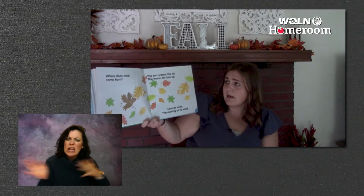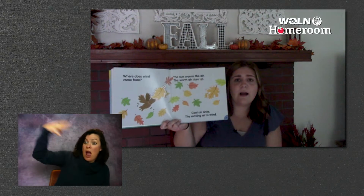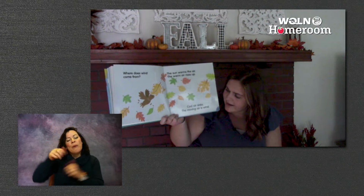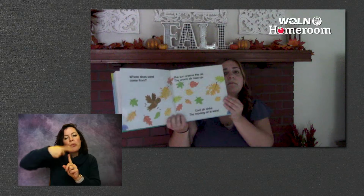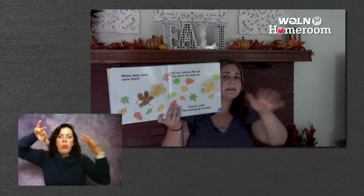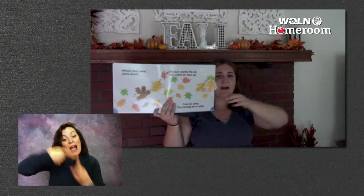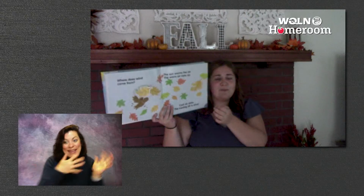Where does the wind come from? The sun warms the air and the warm air rises up. The cool air sinks and the air moves around, and that is the wind. So the wind is the hot air as it moves around. Now we have leaves on this one that are moving because it's windy.